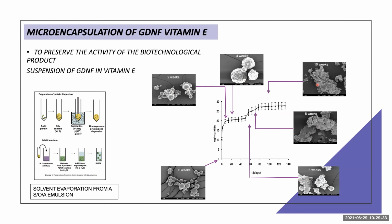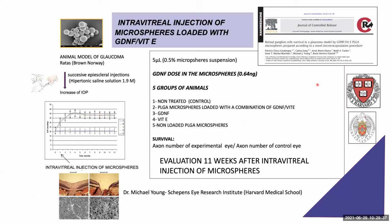after delivering the drug. In collaboration with Michael Young from the Schepens Eye Research Institute at Harvard Medical School, we tried this formulation in an animal model of glaucoma in rats, creating an increase of the intraocular pressure with several injections of a hypertonic saline solution. As can be seen, the model is able to promote an excavation of the optic nerve, seen here. And we injected the particles by intravitreal injection 1 week after the first episcleral injection.